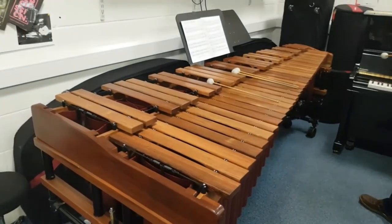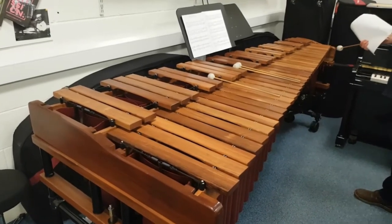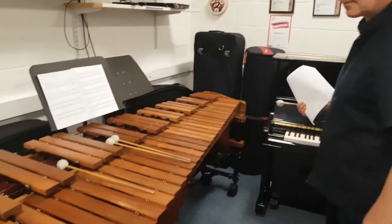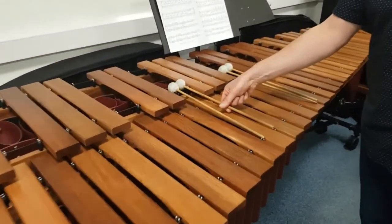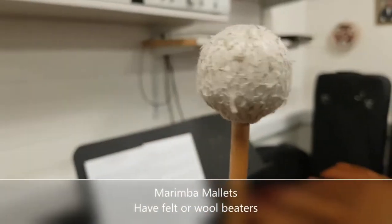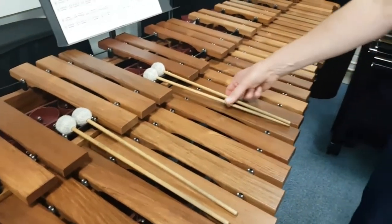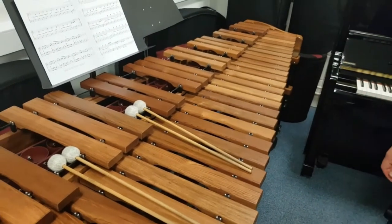Very, very large instrument. It is known around the world that you can go up to 6.5 octaves, and sometimes in different countries they can play them with lots and lots of people all playing the same instrument. On this instrument I can use 2 mallets, which are very different to the xylophone. They're used with felt or wool beaters. I can also use 4 mallets, so I'm going to show you how to use 4 mallets on the marimba.